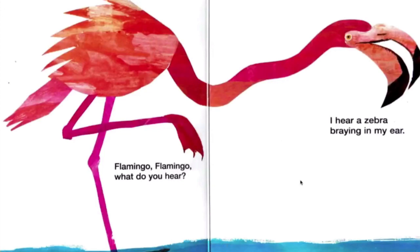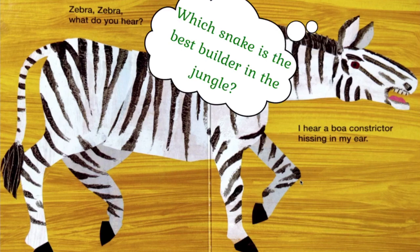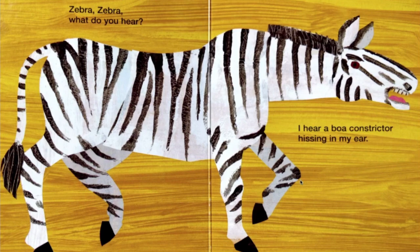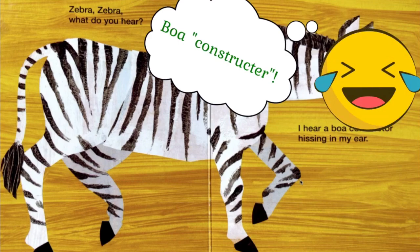Flamingo, flamingo, what do you hear? I hear a zebra braying in my ear. Zebra, zebra, what do you hear? I hear a boa constrictor hissing in my ear. Do you know which snake is the best to build a house in the jungle, or a rainforest? A boa constrictor.